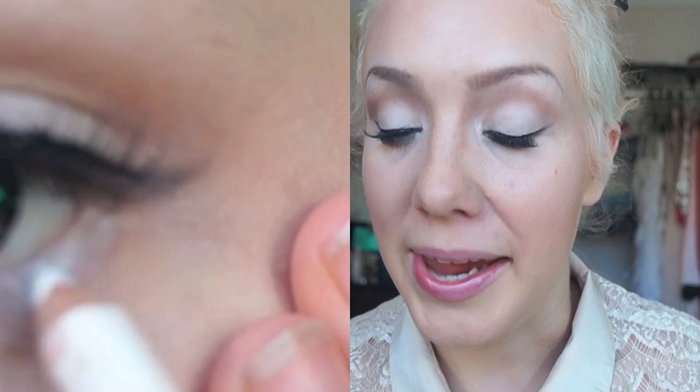The next thing I did was create a false lash line. Now this can be very effective if you don't overdo it. If you do it too much, it's going to look quite scary in a way, I guess. But what I did was go back in with that white eyeliner and just make the line on my lower lash line slightly larger, and then I went in with a little bit of black eyeliner and just did a very, very fine line underneath my lower lash line, and then just smudged it out with my finger a little bit. That is basically creating a false lash line and making your eyes appear a lot bigger.